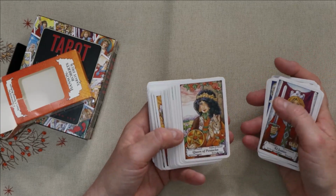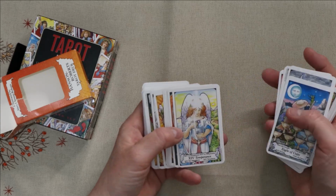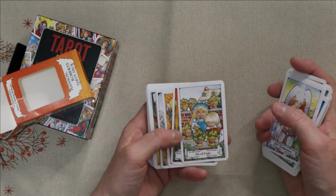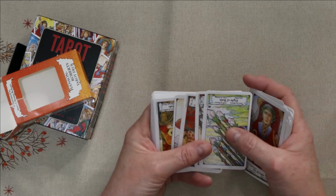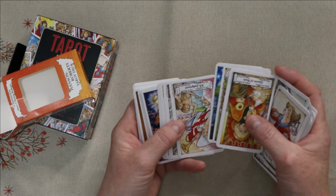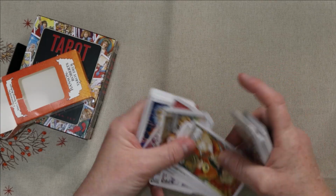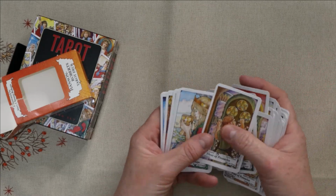I don't use it when I'm at home, because I have so many other decks, and I love to be able to see the big pictures and a lot of detail. But I have a great relationship with this. It's a traveling relationship, but we have a great relationship, and I get some really great readings from it. And it feels like a lot of fun. So, a great little deck.